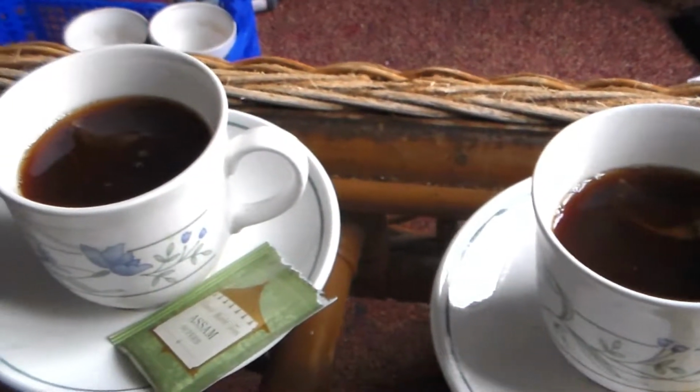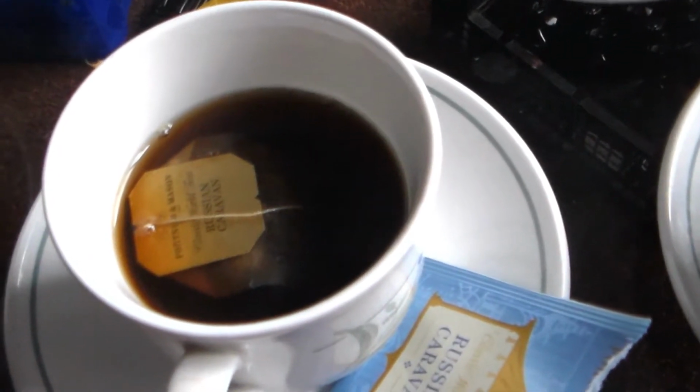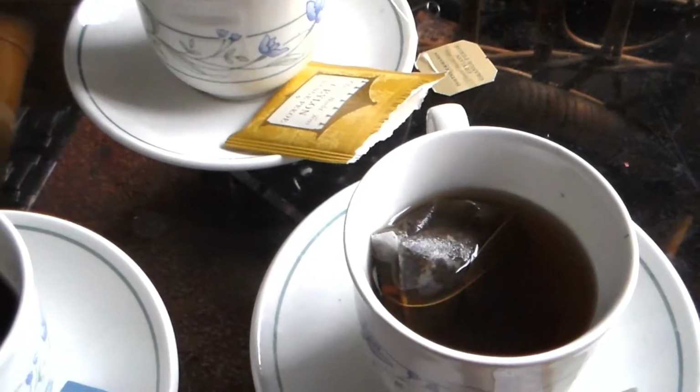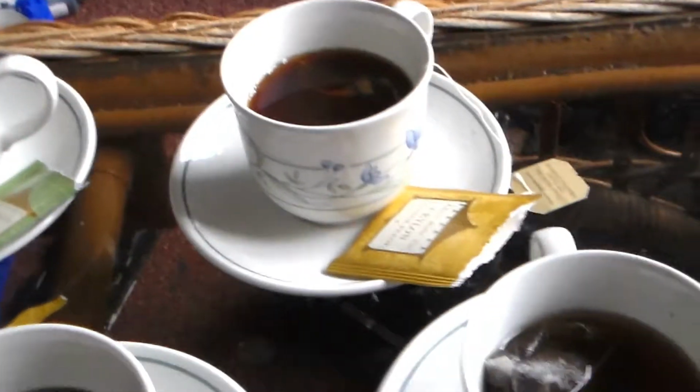There's not really much to differentiate these in terms of colour, but the more it brews, the stronger the smoky smell of the Russian Caravan's getting. It could be the Lapsang Souchong because that's quite a smoky tea as well, but odds on that it would be the Russian Caravan. So I'm going to set up my camera and go in for the taste test, which is always my favourite part of the video because I really like my teas, and we'll see how Fortnum and Mason compares up to the other tea varieties that I've tried.